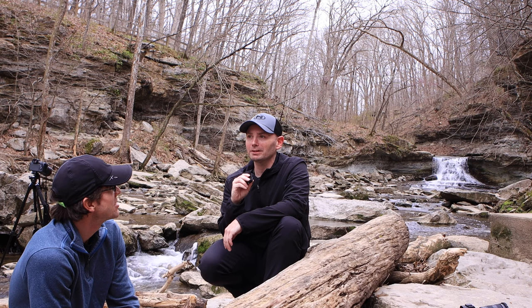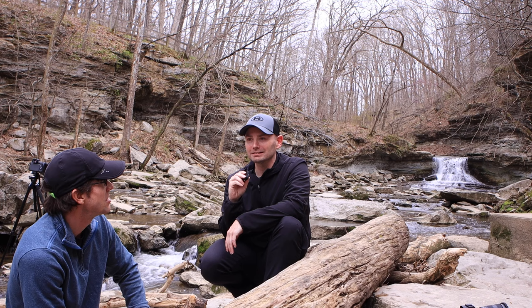It's nice down in this little gorge right here. It doesn't get hot in the summer. It can get pretty slippery in the winter, and when it's raining too, so definitely be careful.